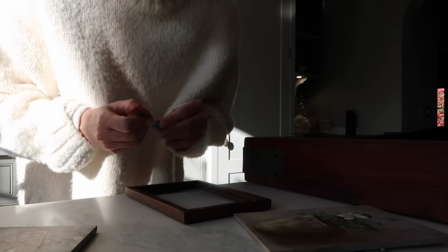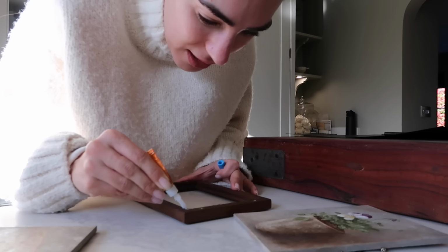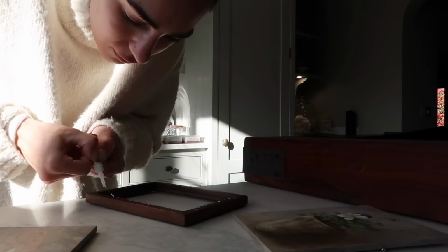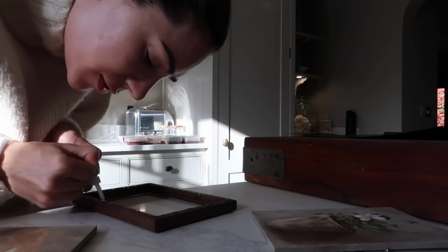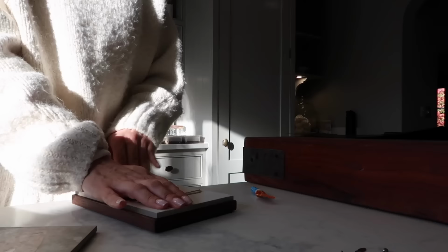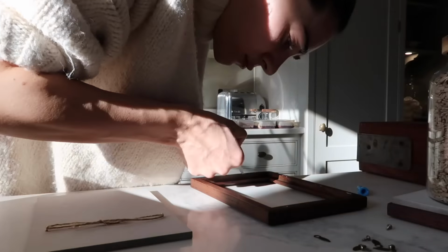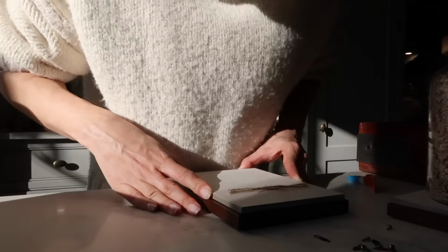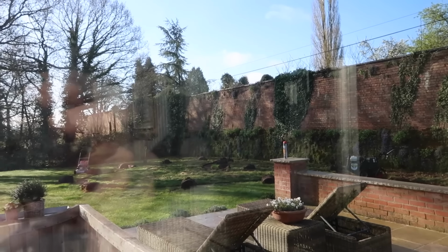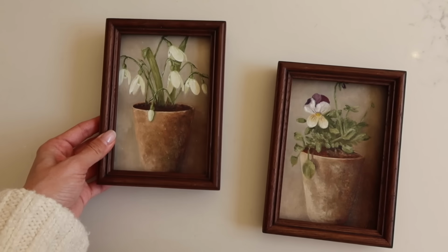I'm doing this so slapdash, but we're going with it. I'm just gonna do a line of Gorilla Glue all along the edge of the frame. Gosh, this stuff is sticky. All of the top interior designers do this. Lol. As you can see, the little wildflower pathways coming up. My goodness. Et voila, that is the finished framing of the two pieces of art.